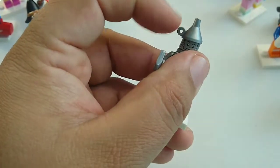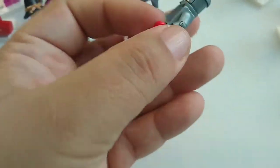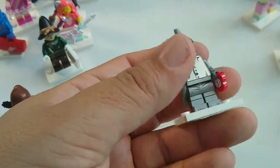The Tin Man, like I mentioned, he feels like the Scarecrow, except you want to feel for this little tip right here. Then you'll know that you have him. You'll also feel the axe inside the bag. That's one other way. You'll never feel this little heart. It's really tricky. He does come with two of those hearts, so if you can feel for two, then you'll know you have the right one.